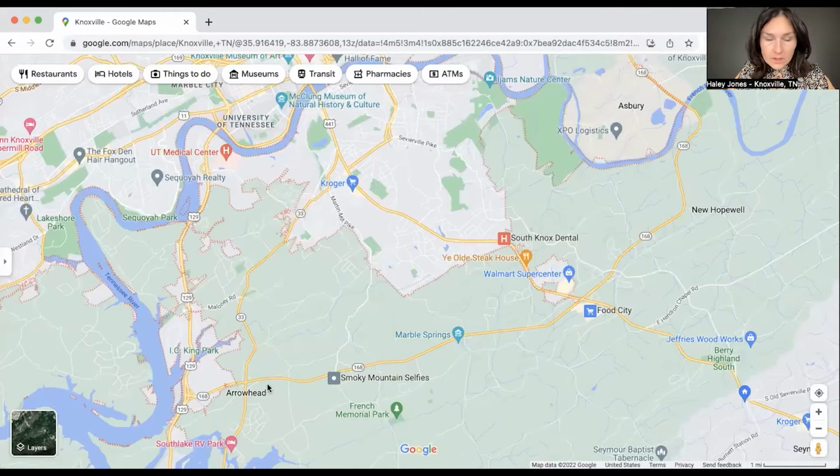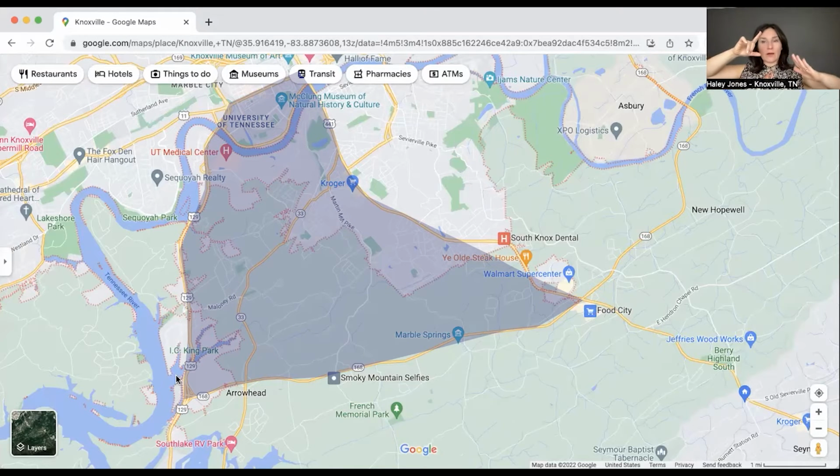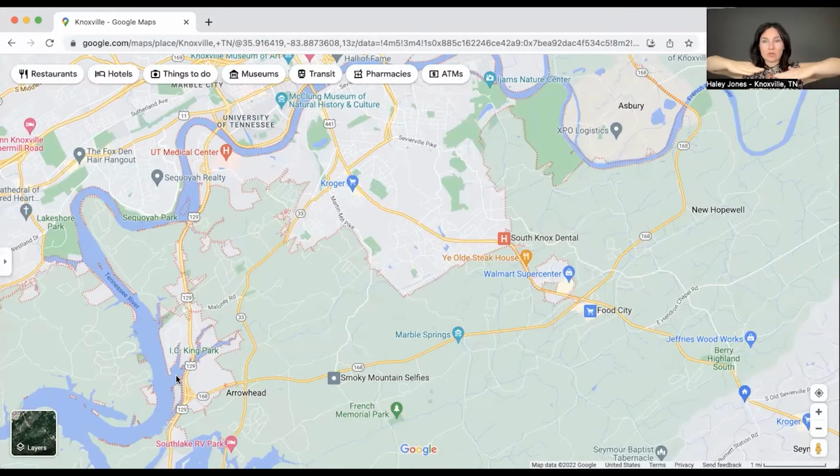And then this right here is John Sevier. So John Sevier will take you all the way to Strawberry Plains, to Morristown, etc. Back all the way to 11E. I think of it like a triangle. You have Alcoa Highway, you have Chapman Highway, and then you have John Sevier.